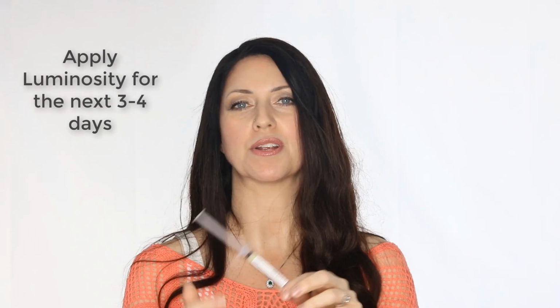Now, you can make it peel faster. If you're doing a TCA or a Gesner's peel, we have our Luminosity method. You can buy a syringe or you can buy a big jar of it. This is a really high percentage of retinol. So after you rinse your peel, you would pat your skin dry and then apply a little bit of this, about a pea-sized amount. You're going to continue applying this every day for the next 3 days or so, maybe 4 days. When your skin's ready to start peeling, gets dry, then you can stop using it.